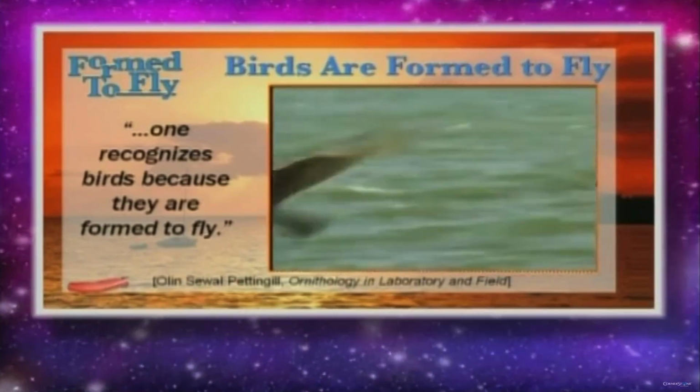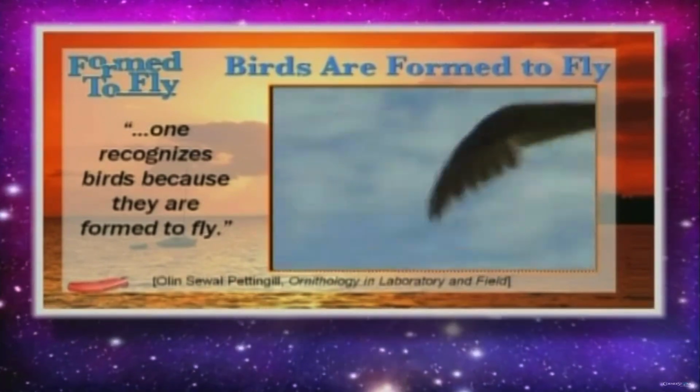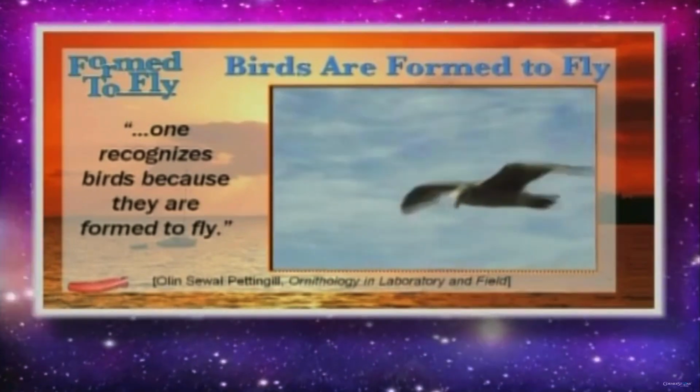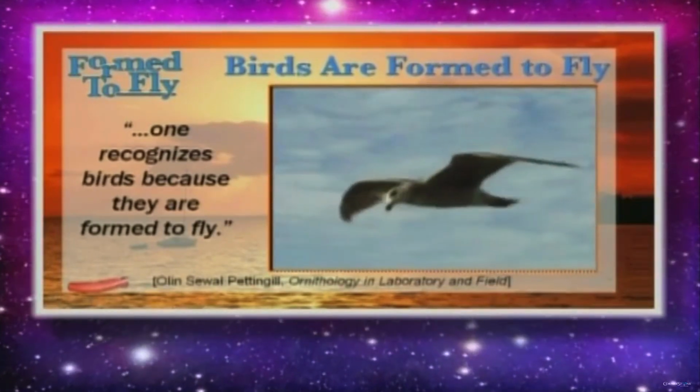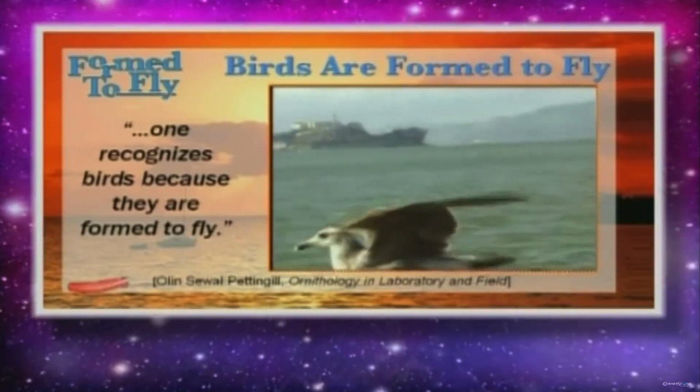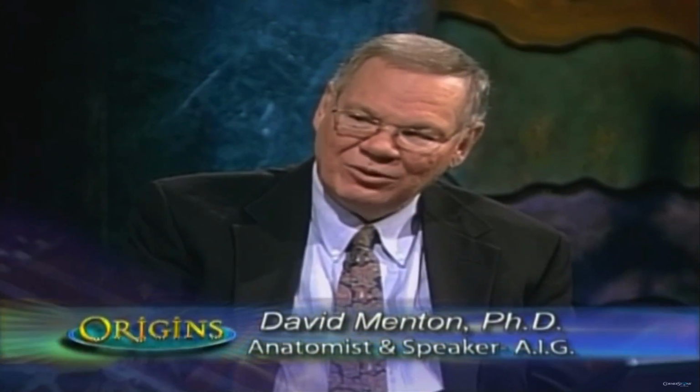Just watch this gull here take off. He's going to fly through the air, and you'll notice how the feathers work. They can open and close like Venetian blinds. The feathers are individually controlled by muscles. They have their own nerve supply. There's a feedback to the brain. And so feathers are just one of the important reasons why a bird is able to fly.